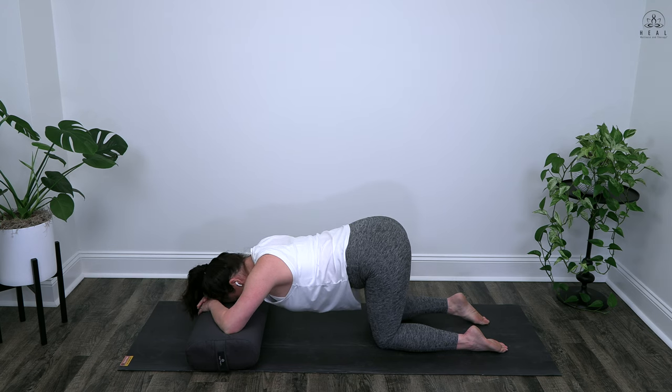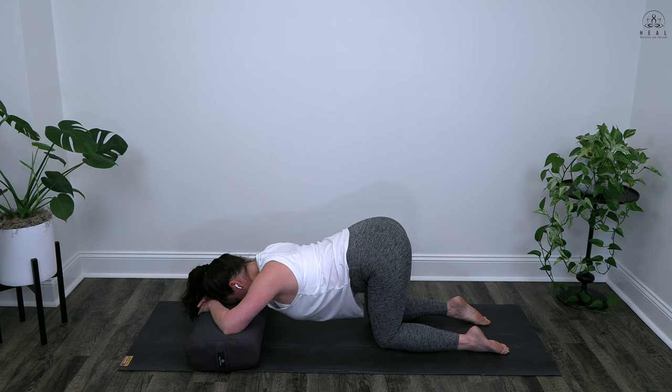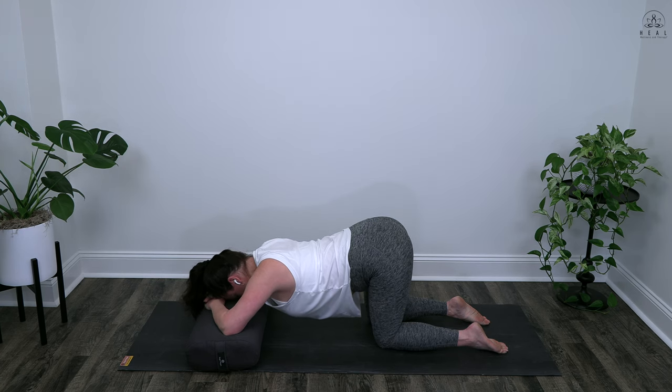Now, in this position, really creating some length through the front of the nervous system here, I want you to think about your chest bone, your sternum bone. What could you do right now to let that sternum bone drop a little bit more towards the floor? You'll feel those shoulder blades engage and come together. And then in this position, make sure your neck is long and your chin is tucked.